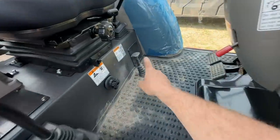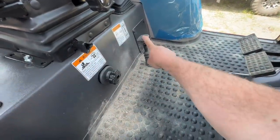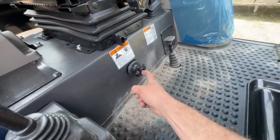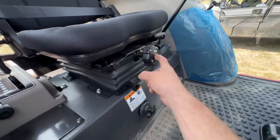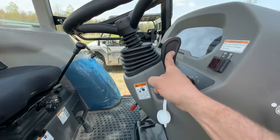And then right here, you have this little pedal. You step on that and you put your rear locking differential in. This right here is an adjustment for how fast or slow your rear attachment would go up and down. You've got a seat adjustment, so it's got a nice little air ride suspension feature. So that adjusts that. Not sure what that little doodad's for. And that is our hand throttle.